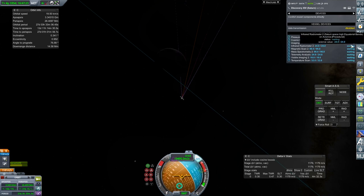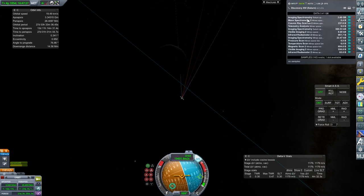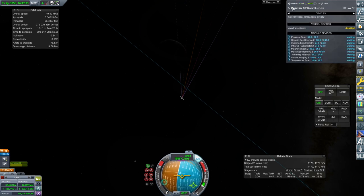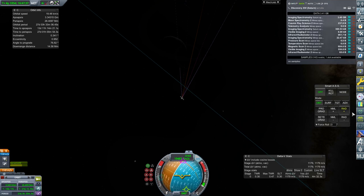We're going to turn this back. Well, that's on waiting, so info. Right, what data have we got? We've got Mimas space, yeah. Is it gonna transmit? No, because we don't have data at the moment. So what we need to do, actually, let's check what else have we got going on.